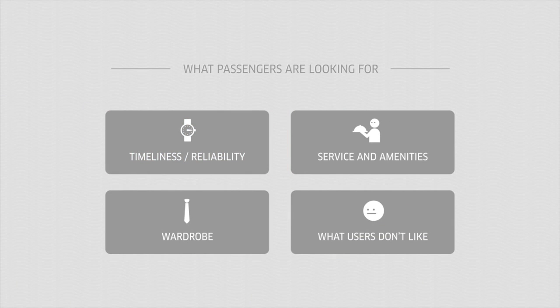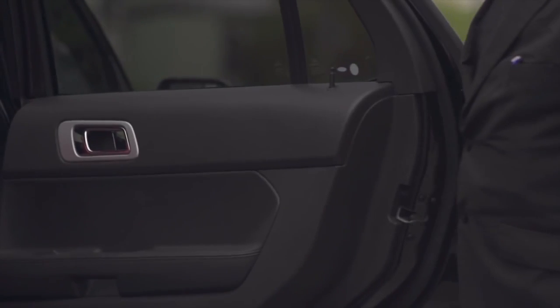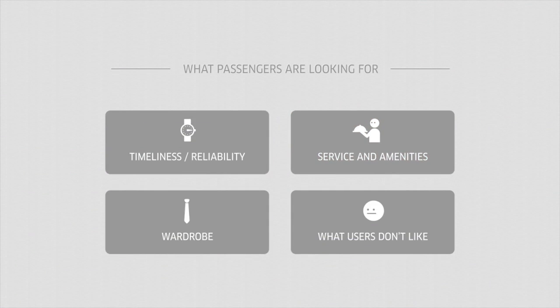Riders also love using the Uber application because drivers pay attention to detail. If you open the door for the rider, provide cold water, or have extra phone chargers on hand for your client, you are always more likely to receive a 5-star rating.